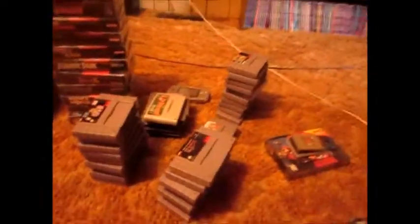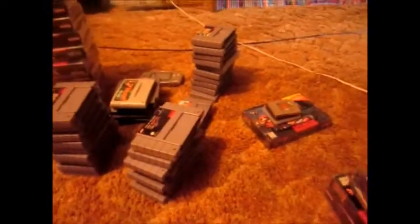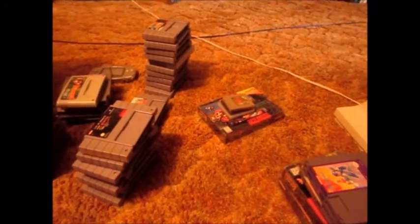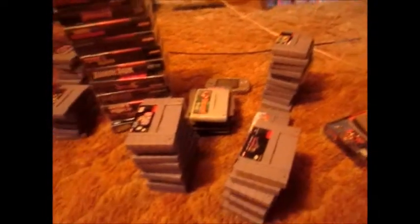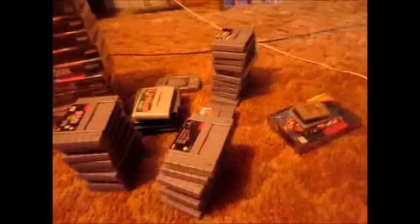So first, I bought a Hyperkin Retron 1, which I can't show right now. But basically it plays NES games, which is good because the pins inside my NES don't work. And instead of spending all that money to get a new one or to get the pins replaced, I decided to buy a Retron 1 for 30 bucks. And so far it's been treating me well.